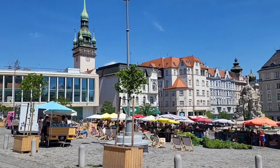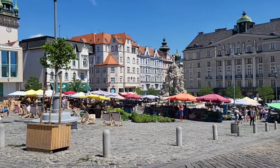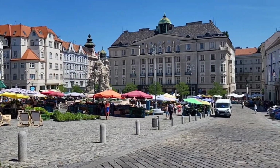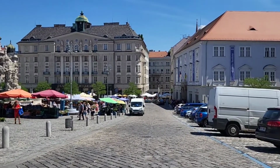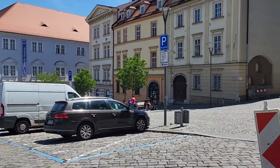Okay, so this is a very nice square. Lovely market in the middle. And the old and the new are blended much better, in my humble opinion, of course. That is not my white van, by the way.